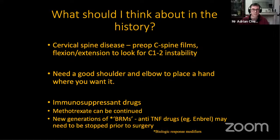So really a quick assessment of a shoulder and an elbow is important. And of course, these patients now are on very powerful immunosuppressant treatments. Methotrexate, a slightly older drug, is still used as a first line and can be continued through surgery. In a classic trial, quite old now, where methotrexate was discontinued prior to surgery, patients had a far worse outcome.